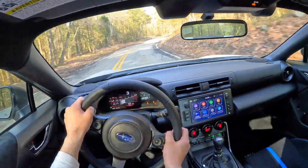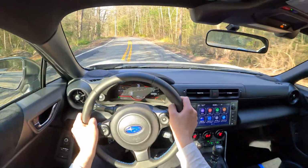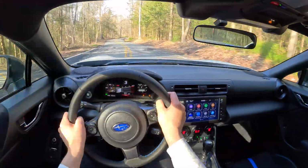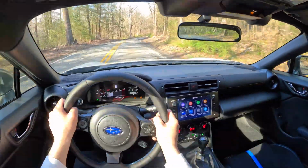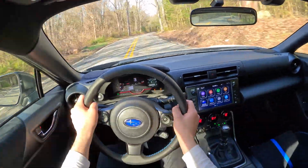With the traction and stability control on, the car is stable and predictable, but when you turn them off, the BRZ TS becomes slide happy and allows for controllable drifts thanks to the standard limited slip differential, and even when you do lose grip and go sideways, it's extremely easy to control it using gas and steering.